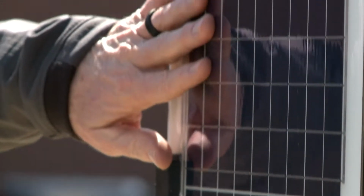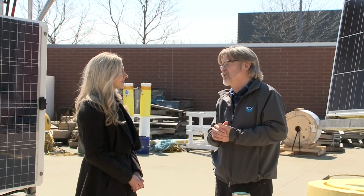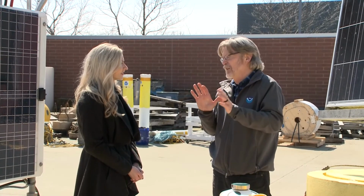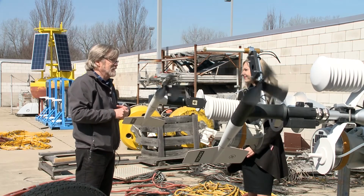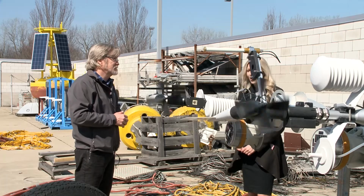Getting all that data in real time not only helps our National Weather Service marine forecasters, but it also helps boaters to get an idea: is this wind that's picking up going to create big waves, and do I need to get off the lake? So that's the value of real-time information on so many levels. As a boater myself, knowing this type of information plays a huge role in preparation and safety.